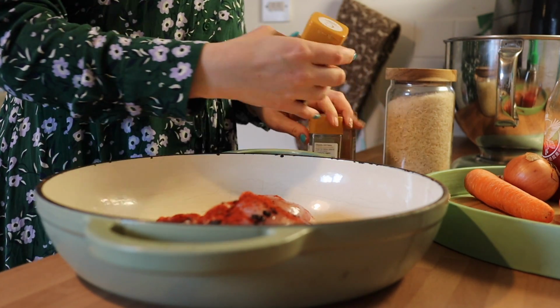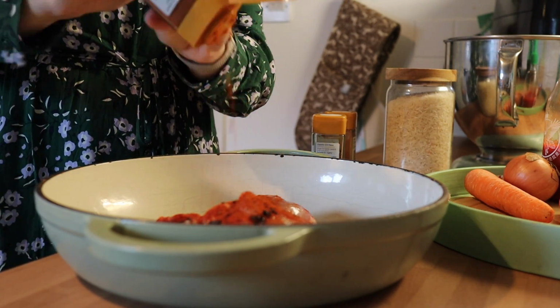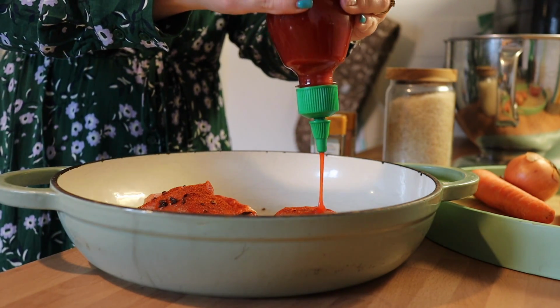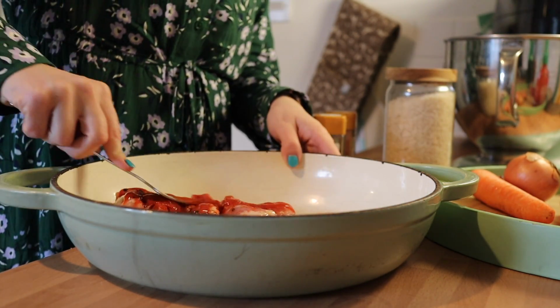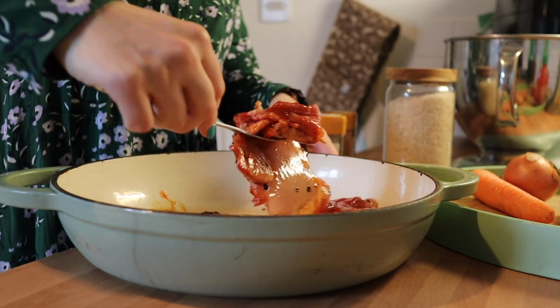So I coat the dry rubs into the chicken first with the olive oil, and I'm going to just leave that on its own and then put a big splodge of sriracha sauce on the chicken. Make sure it's completely coated and then leave aside whilst you get the rest of your bits ready.